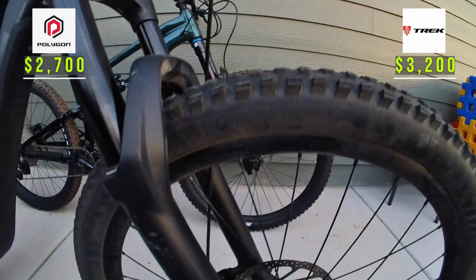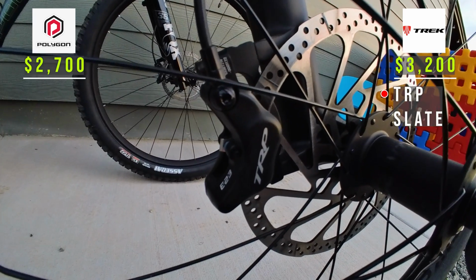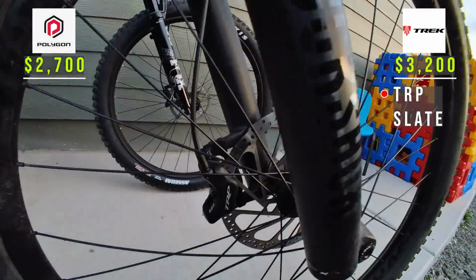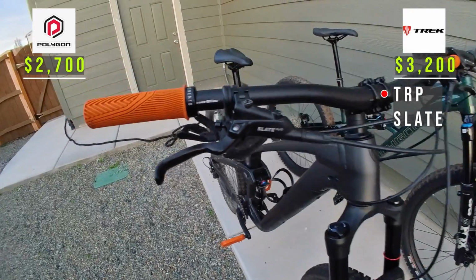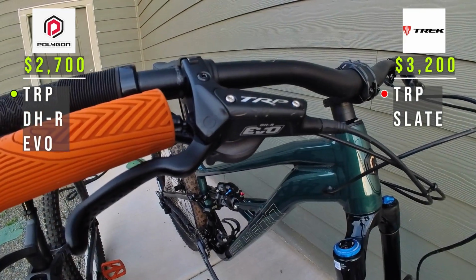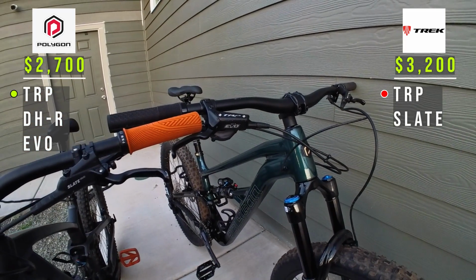On the brakes, you do have TRP brakes on this bike right here, even though on the website it'll say that it comes with the Shimano M4100s. You got the TRP brakes. However, these are the TRP Slate brakes on here versus the TRP DHR Evos that come on the Polygon. So Polygon once again winning, definitely a better set of brakes on that.